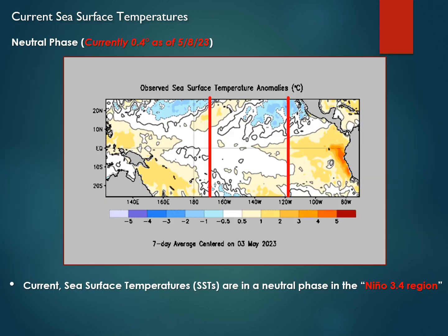So getting into how I created this forecast, what we first want to do is look at, well, what's currently going on now? Right now we're really in a neutral phase. A neutral phase is considered anywhere between minus 0.4 through about 0.4. So currently we're in a neutral phase.